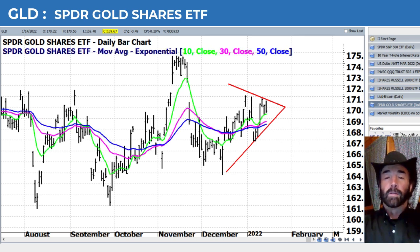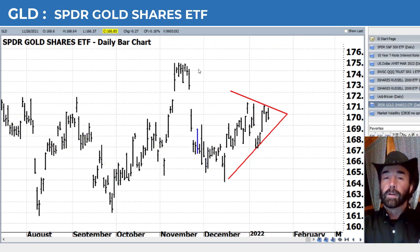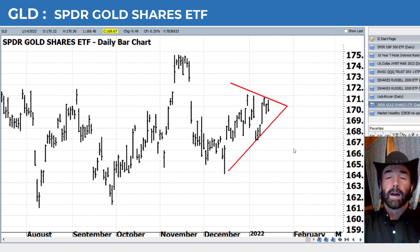You want to look at the 10-day moving average. You can see it's trading above the 10-day moving average, unlike a lot of the other markets. And I'd be surprised if with this move higher, we don't go up and test this 174 level. But now that we're forming this triangle, you have to respect the downside. These triangles can break in either direction.